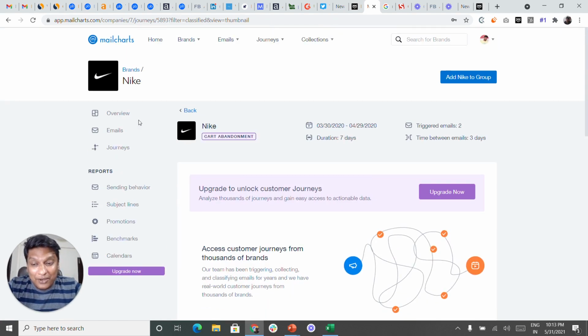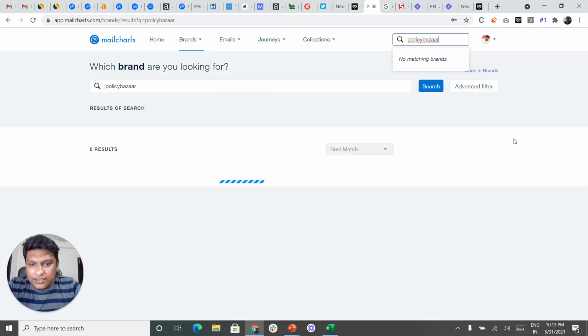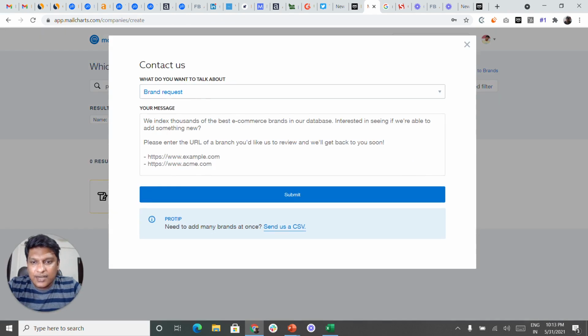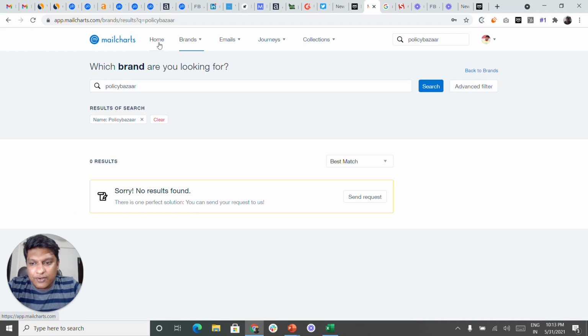Okay. Now, what you can do here, you can actually monitor any brand out there. I'm not sure if Policy Bazaar is here. No, Policy Bazaar is not there, but you can actually request them. You can send a request, tell them which URLs you want to track, and they will give you a similar dashboard for that brand as well.